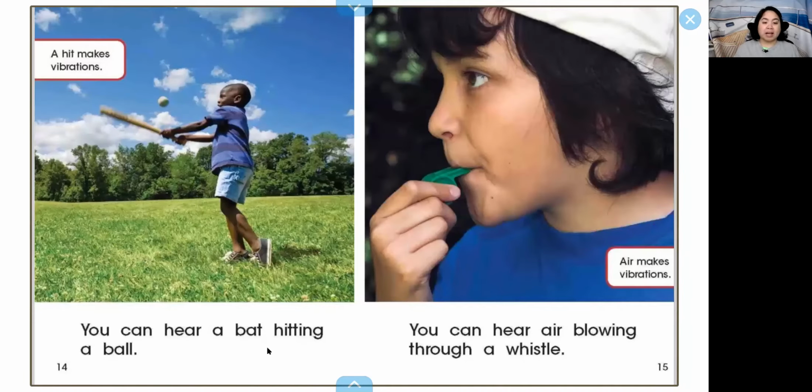You can hear a bat hitting a ball. A hit makes vibrations. You can hear air blowing through a whistle. Air makes vibrations.